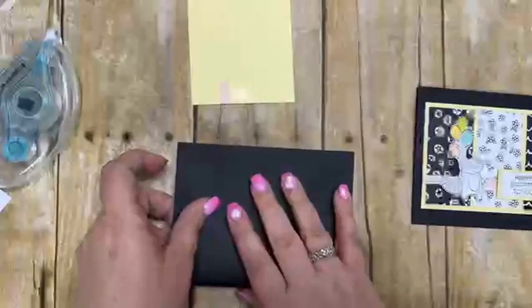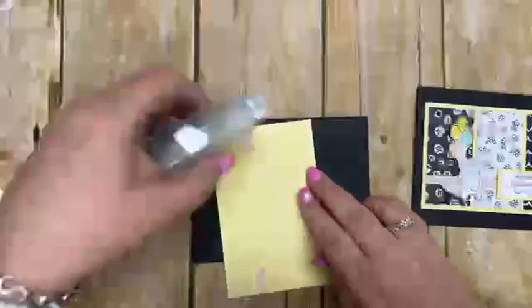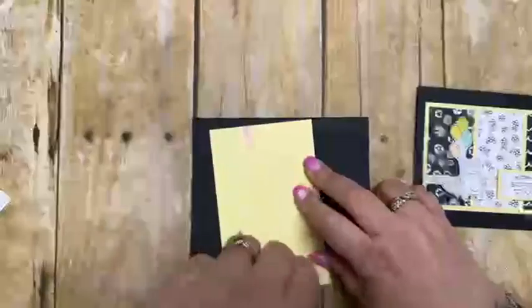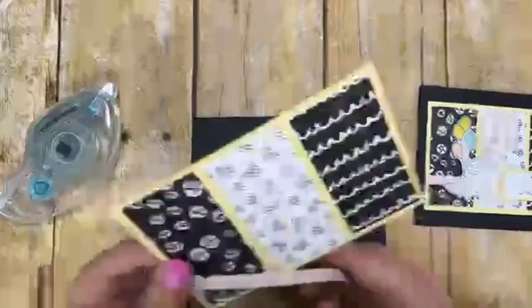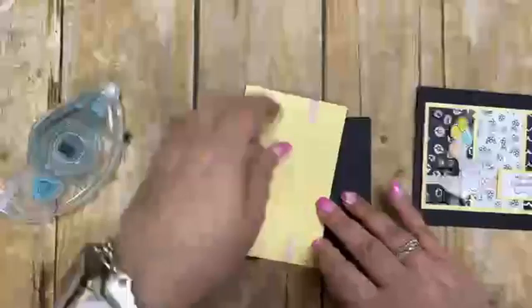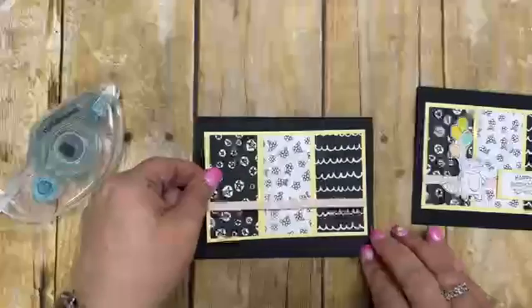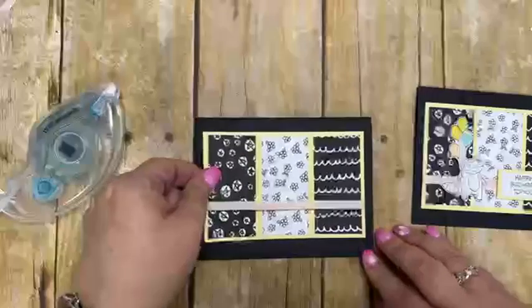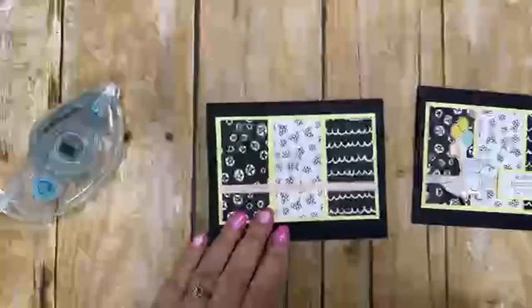Then bringing in my card base. Black. Yay, using black again. I'm going to add some adhesive to that. And sorry, that isn't sticking. I'm sorry, I'm fuzzy for some of you. I don't know what I can do to fix it though, so I'm just going to keep going. Sorry, I know I keep seeing those comments coming in. All right, so we're going to adhere that down to the bottom down there.